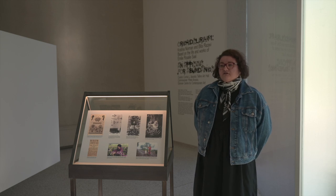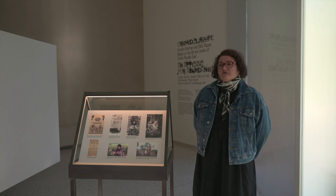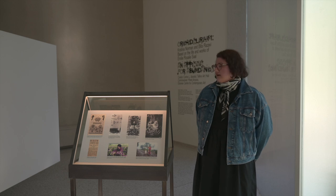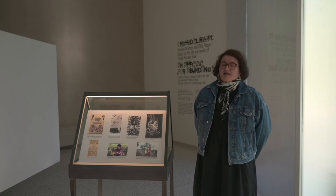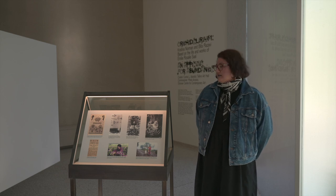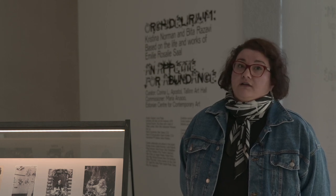So our quest to decipher Emily's life and to understand how she became an emancipated woman in Indonesia began with these 300 paintings. And in the US, I only managed to find several lithographic copies of her works. And the title of the show, Orchidelirium, came from 100 orchids, the rare orchids that she drew.